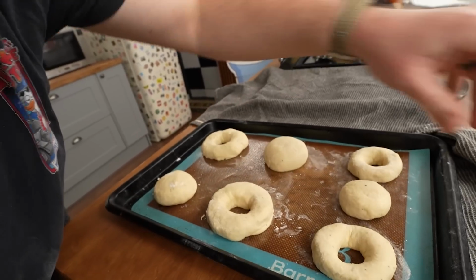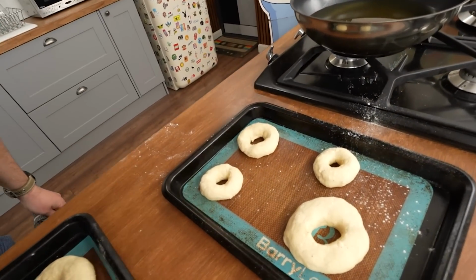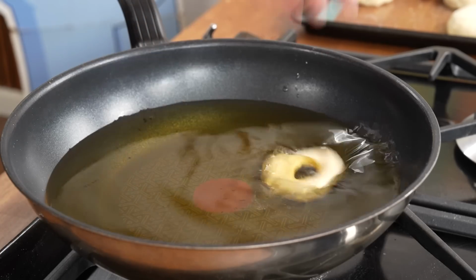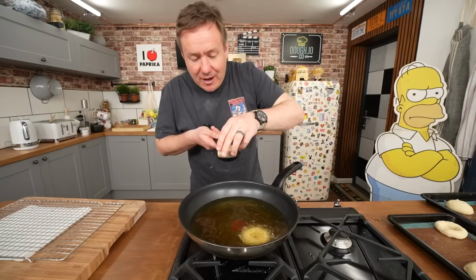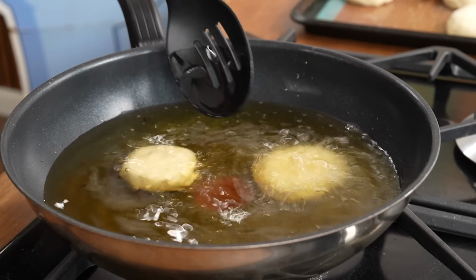This is after it's had half an hour, and oh my gosh, some more flour rained down. It's all good. They haven't really changed in size at all. Let's fry. In you go. That's the size it should be for this recipe. And I've also got a monk here as well. I'm frying a monk in oil. In that goes.